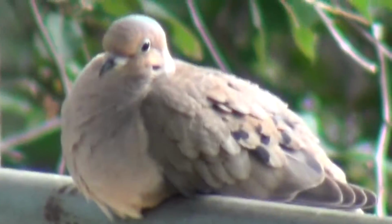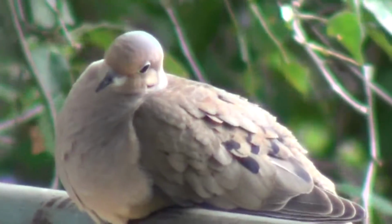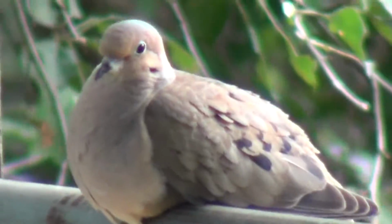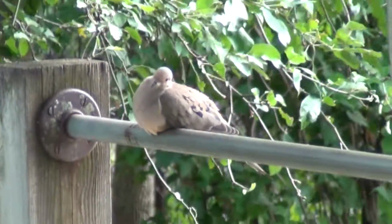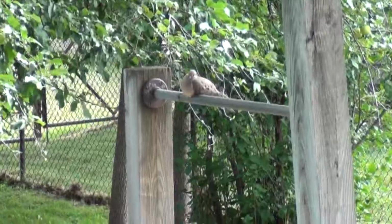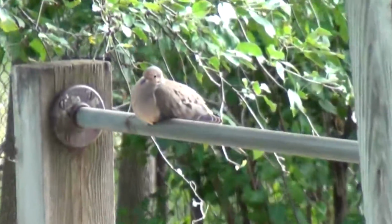Don't know why this one's not moving. Seems to be quite comfortable here. It has been hanging around. We don't know if it's got a nest here or not.